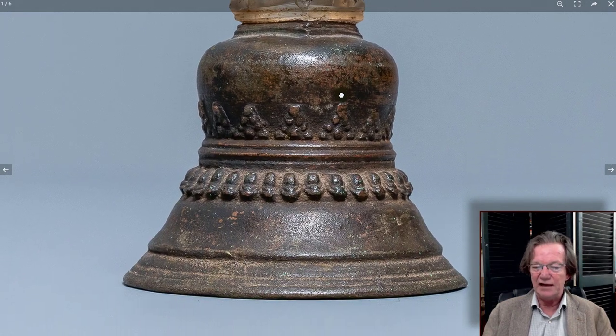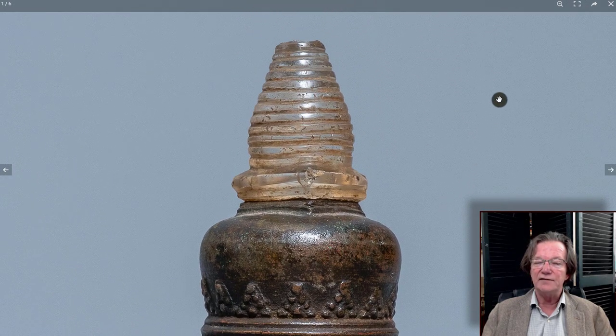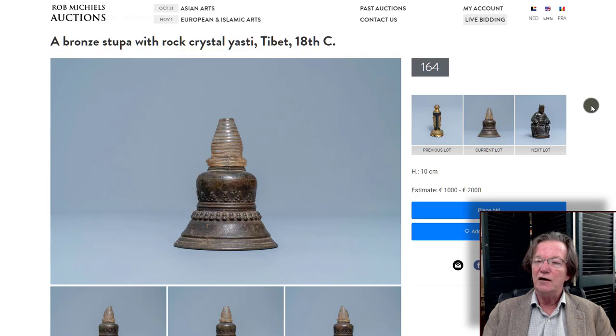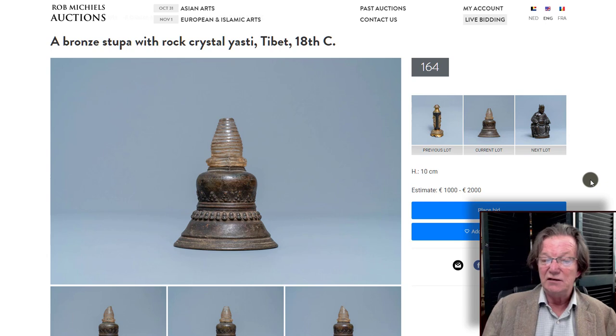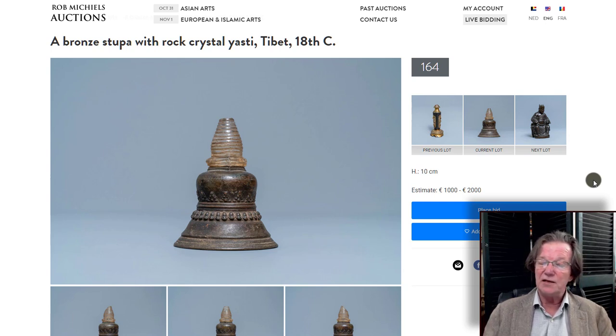These are not big. This is like, I think, about 5 inches tall or something. But a nice old bronze, lots of legitimate wear on it. But that rock crystal stupa on the top is just fantastic. Yeah, it's 10 centimeters tall, so it's 4 inches tall. These are not big, but this is a rare thing. And if you're into Buddhist art and so forth, this is something you don't see very often. You really ought to check it out. And it's got a 1,000 to 2,000 euro estimate, but I don't think that's unreasonable.